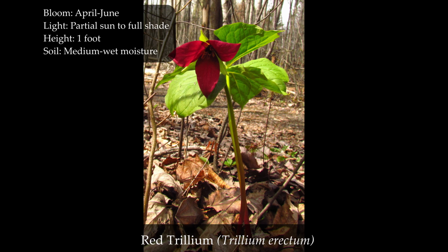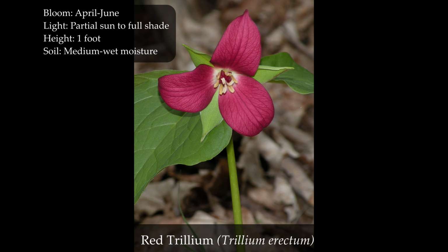More early blooming flowers that are not yellow. I have two here that are sort of singular flowers, kind of like the daffodil. It's just a singular flower on a stem, right? So this first one is red trillium, or purple trillium, Trillium erectum. So this blooms for about 3 weeks. It can form nice clumps over a few years.